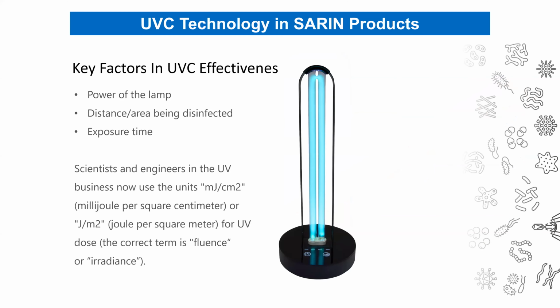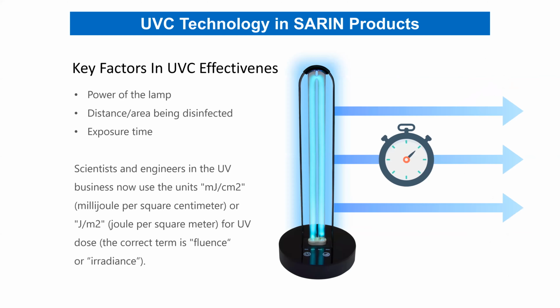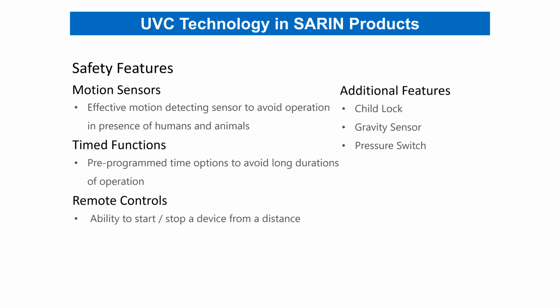While UVC lights are much less harmful than UVA and UVB, as Dr. Sadikot pointed out, we also wanted to take into account some precautions and safety measures. For example, motion sensors, timed functions, remote controls, child safety locks, gravity sensors, and pressure switches. Most of our products have a combination of these safety features to ensure that these products are not only effective, but also safe.